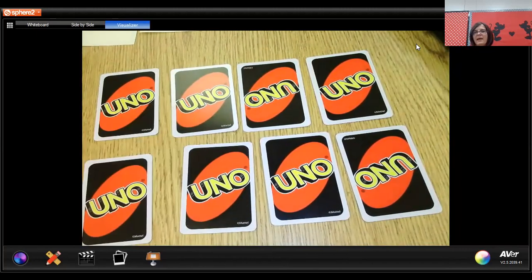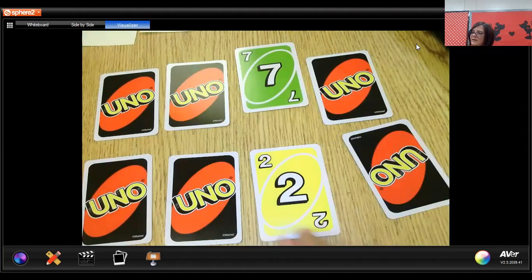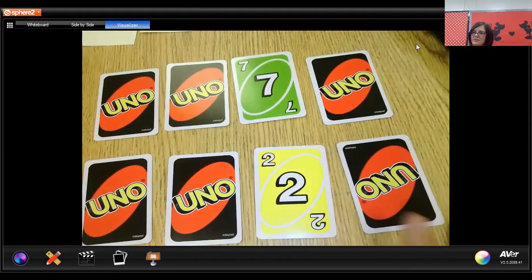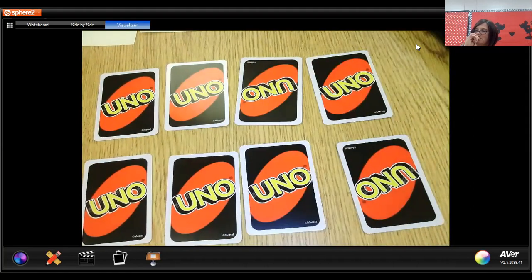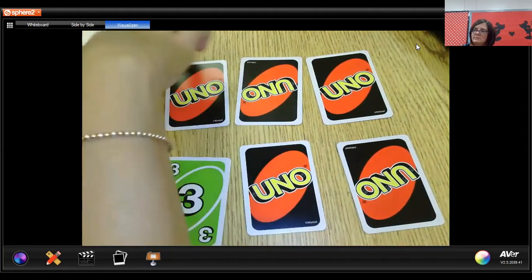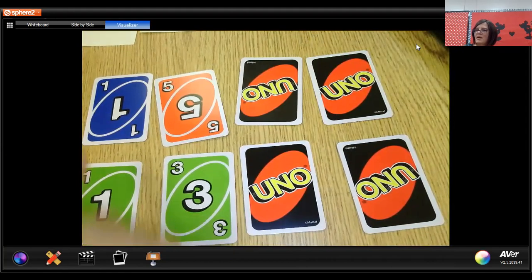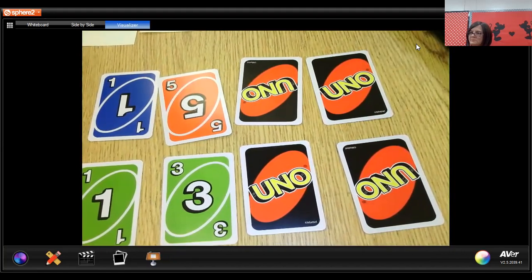It's good for students to compare numbers so they can flip and you can flip and decide whose number is greater. Then they can use it in a sentence such as 2 is less than 7 or 7 is greater than 2. We can also use our Uno cards to add numbers. So for instance, we could add 5 plus 3 and 1 plus 1, as in 15 plus 13 equals 28.